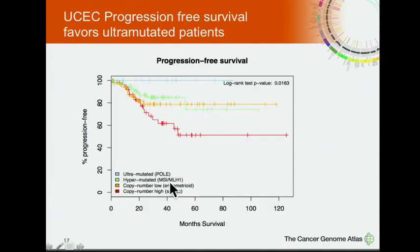And finally, we are just getting the first look at progression-free survival, and Doug Levine showed this slide this morning, showing that the patients that are ultra-mutated have a better prognosis than patients that are hypermutated. Similarly, in colorectal cancer, the microsatellite unstable patients are known to have a better prognosis, and so now it's become a very urgent question to find out whether this is a generalizable feature that high mutation rate leads to better prognosis.